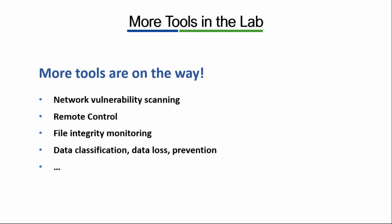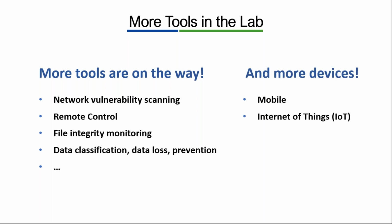And going forward, we are continuing to build new tools into the platform. One of the things that we are currently working on is network-based vulnerability scanning to identify vulnerabilities in switches, routers, and other IP-enabled devices. We are also working on a remote control or remote desktop sharing capability, which would act as a replacement for today's RMM systems. There are other tools in the pipeline on the product roadmap that we'll continue to build into it. We're also looking at adding mobile devices and other IoT devices into scope, apart from the Windows, Mac, and Linux that we support today. So this is our roadmap going forward.